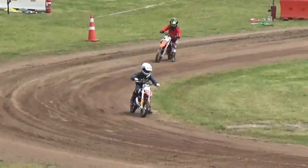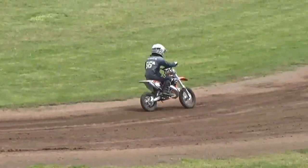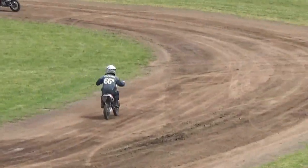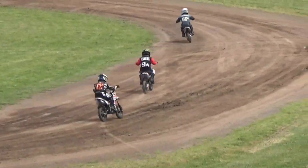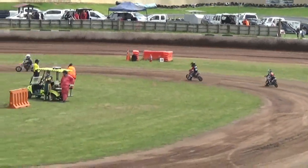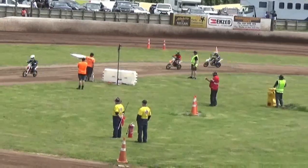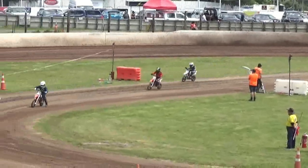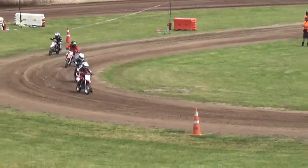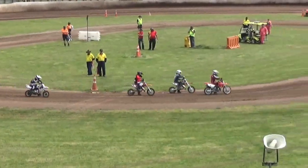They come back around, they got Ella Paul going again after that start, so get her out there, get some laps in. Come back around, it is the 66 of Josh Parks taking the lead at the moment. Looks like he's going to head round to the white flag. Come back around, he takes the white flag, 66 Josh Parks, 9 of Daniel G out there, the 19 of Ella Paul coming round.